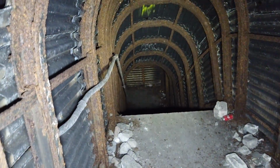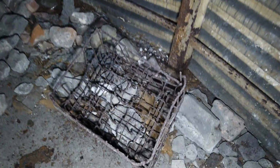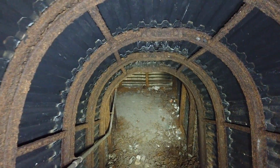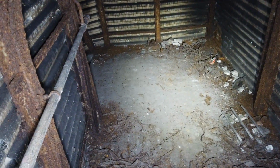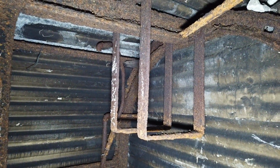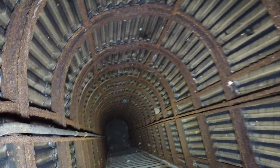So this is what we came here to see. What's this, old milk carton? So let's go down. Now I am on my own today, but there are a couple of people above ground that do know exactly where I am, and they are going to meet me in a little while, so we're all safe. Right, okay. Already this place is different from a lot of the other deep shelters in the area.